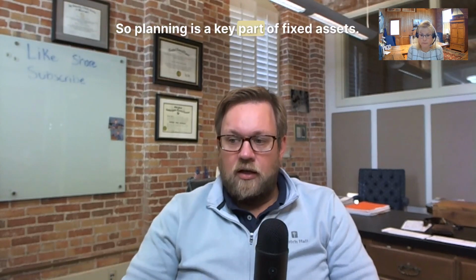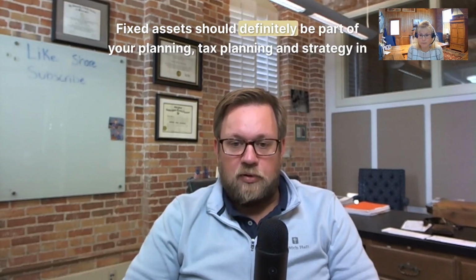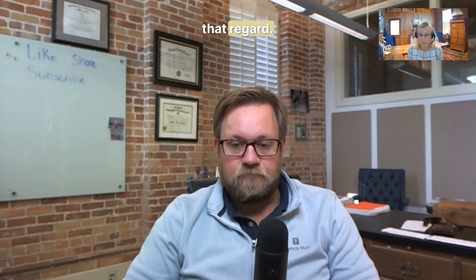So planning is a key part of fixed assets. Fixed assets should definitely be part of your planning, tax planning, and strategy in that regard.